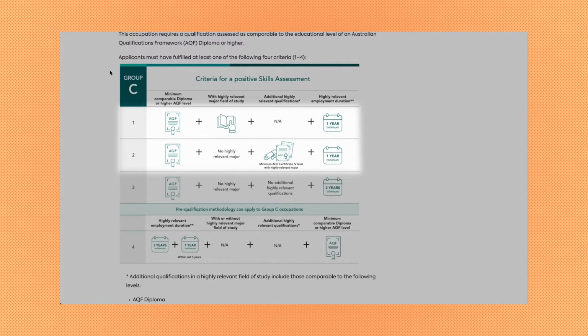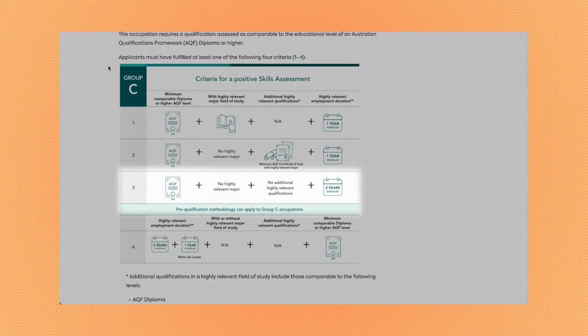Now, if your qualification, so your diploma, is not in a highly relevant field, so if you've got a diploma or a bachelor degree in, say, business, so unrelated, then you will need to show 2 years of work experience. Now, jump on the website and have a look for the different occupations.